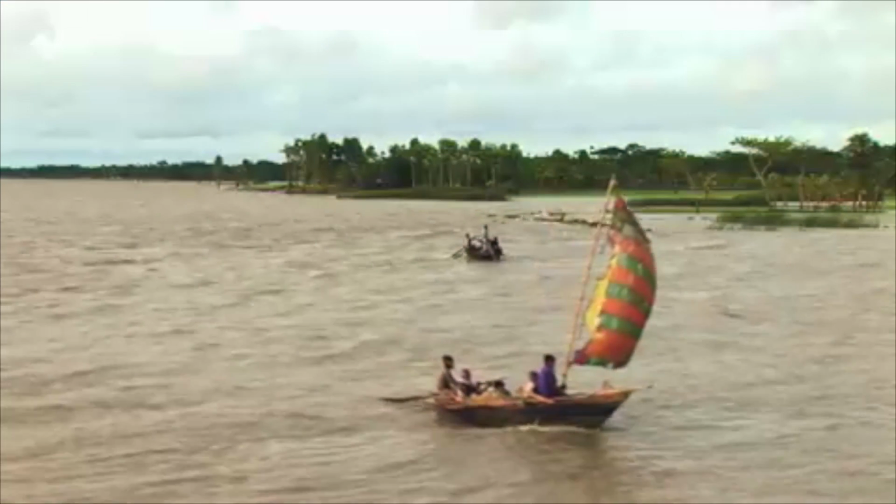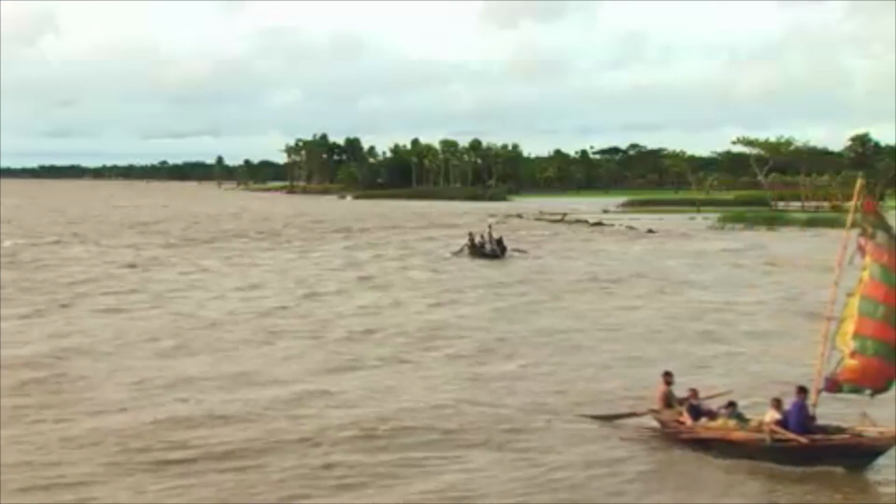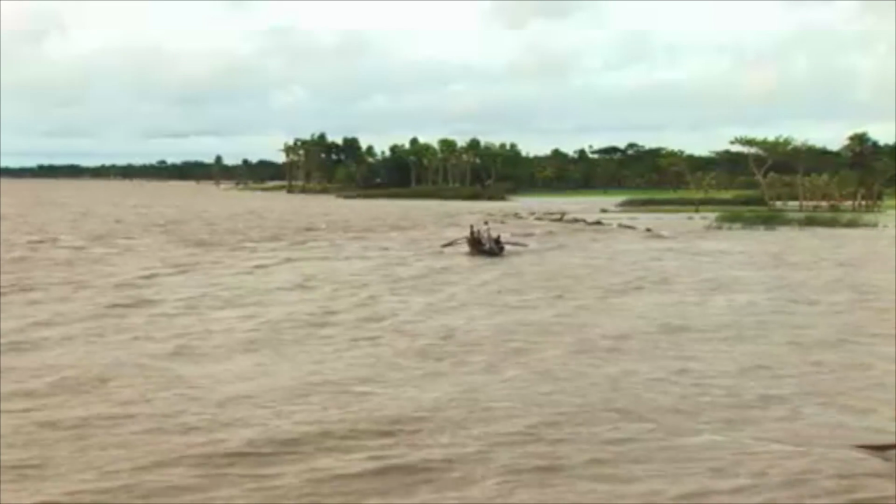What does sea level rise look like today? Well, in low-lying areas like Bangladesh, scientists expect rising sea levels to submerge 17% of the country and displace 18 million people in the next 40 years.